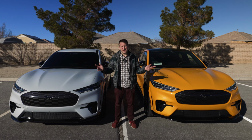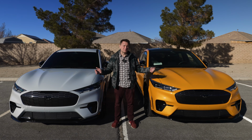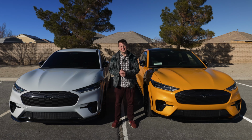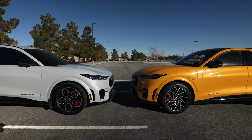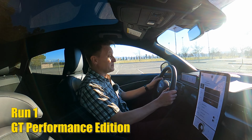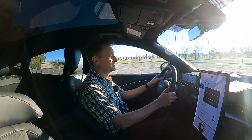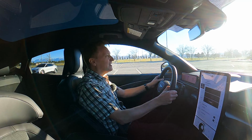So now, why don't we find out if this is actually quicker and see if those additional 34 pound-feet of torque really make a difference. We conducted two 0 to 60 tests for each vehicle, starting with the GT Performance Edition. Here we go, Unbridled mode. Let's see how fast this thing is. Oh my God.